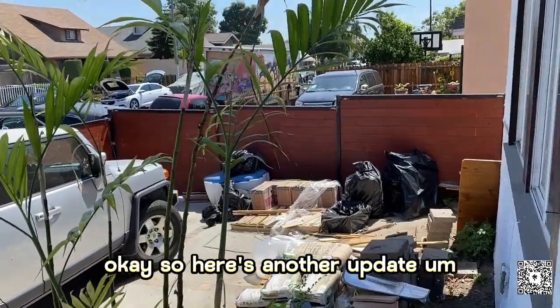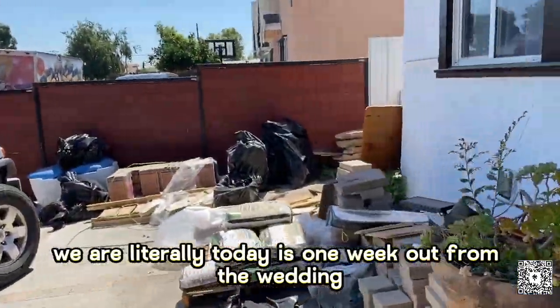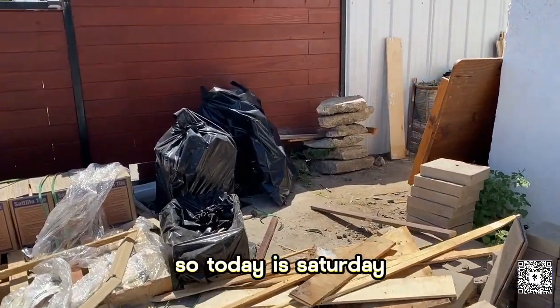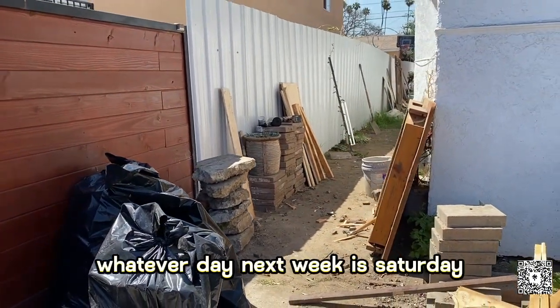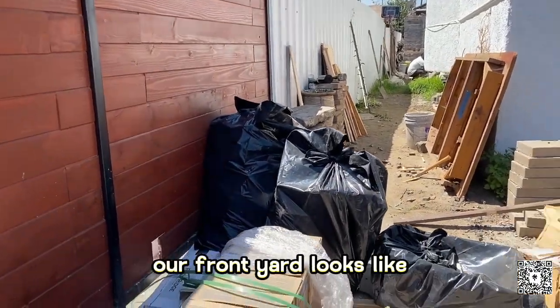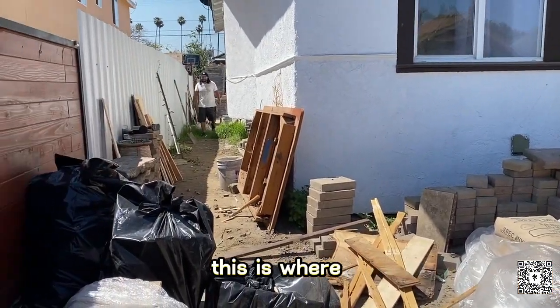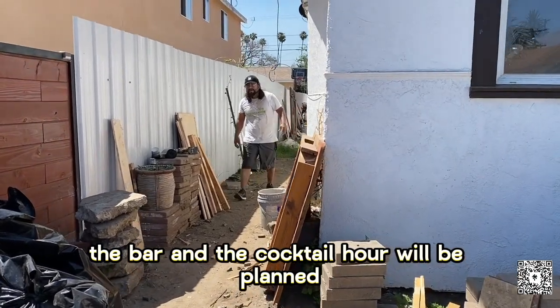Okay, so here's another update. We are literally, today is 1 week out from the wedding. So today is Saturday, whatever day. Next week is Saturday, the wedding day. And this is what our front yard looks like. This is where the bar and the cocktail hour will be planned.